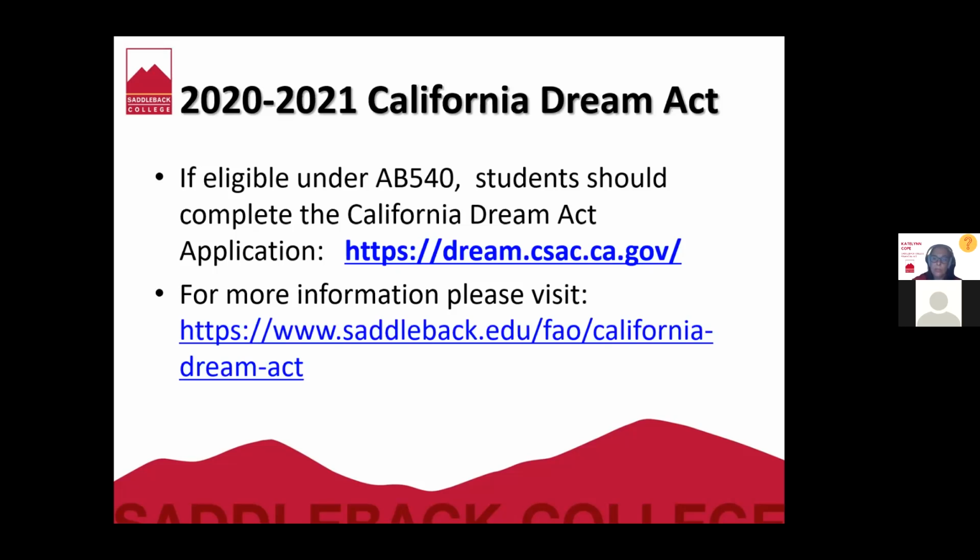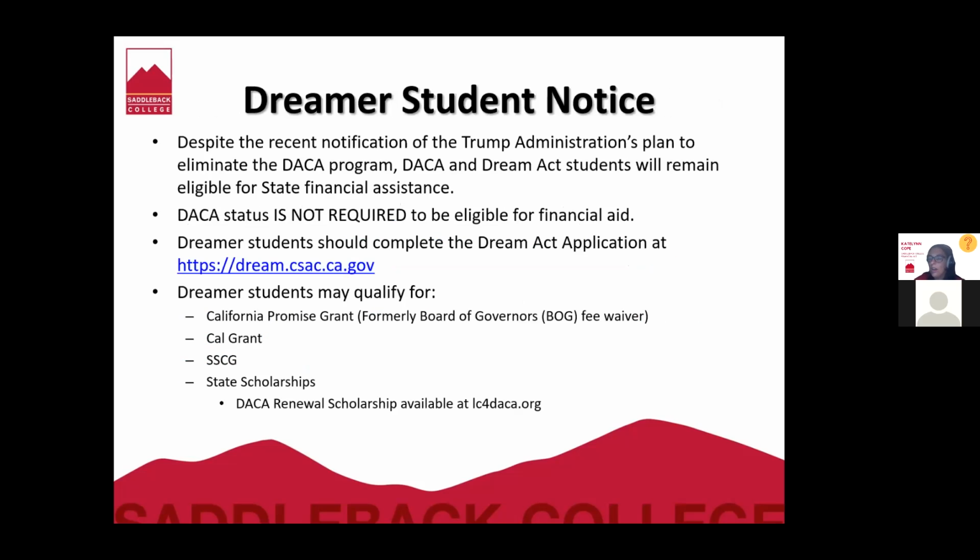It is important to make sure you're going to the .gov website, like I said before. And that March 2nd priority deadline is going to be very, very important for Dreamers, because if you miss that priority deadline, you're missing out on half your aid, which is that Cal Grant and the Student Success Completion Grant. Also, for the DREAM Act, you do not have to have a DACA status to qualify. You can still apply even if you don't have that.